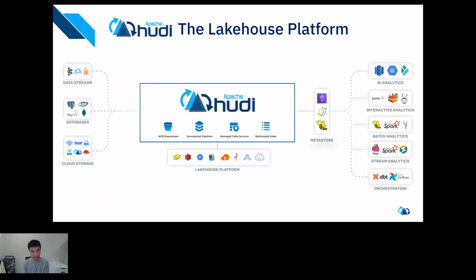Today, Apache Hudi is much more than just a table format. It serves as a comprehensive lakehouse platform designed for data ingestion and processing. So it's equipped with a wide range of features and services, as you can see here, maximizing the efficiency of both writing and reading data.